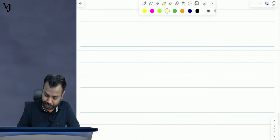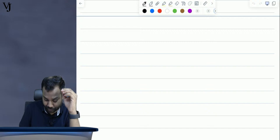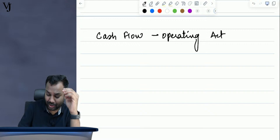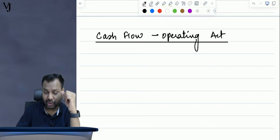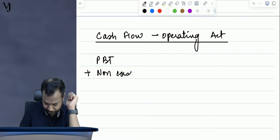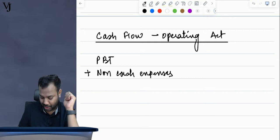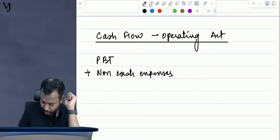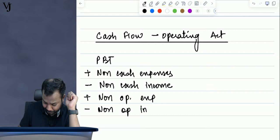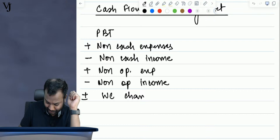So now in the cash flow, operating activities specifically, can you tell me what is the structure of cash flow? We take profit before tax, we add any non-cash expenses, then we reduce non-cash income, then we add non-operating expenses, then we reduce non-operating income, then we do plus minus working capital changes, then we do minus taxes paid, and this gives us cash flow from operating activities. Tell me yes or no.